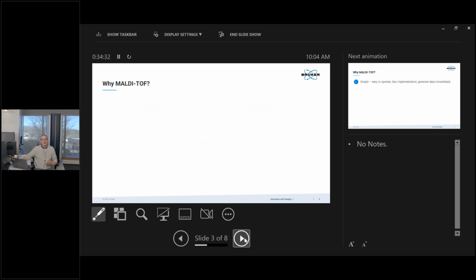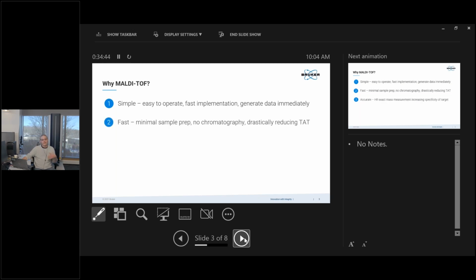So first, why MALDI-TOF? It's simple, it's easy to operate, fast implementation. Once a method's developed, you can start generating data immediately and increase productivity. It's fast, there's minimal sample prep, there's no chromatography, drastically reducing turnaround time. And again, productivity goes up with time per sample going down.